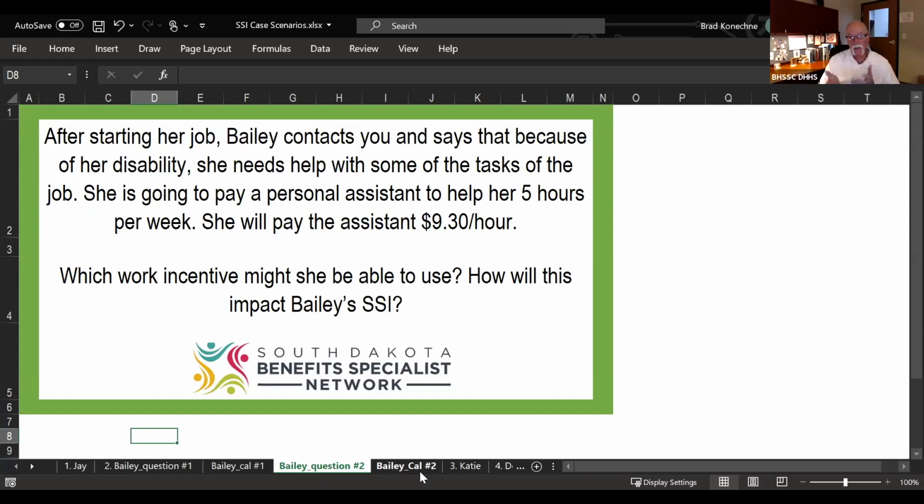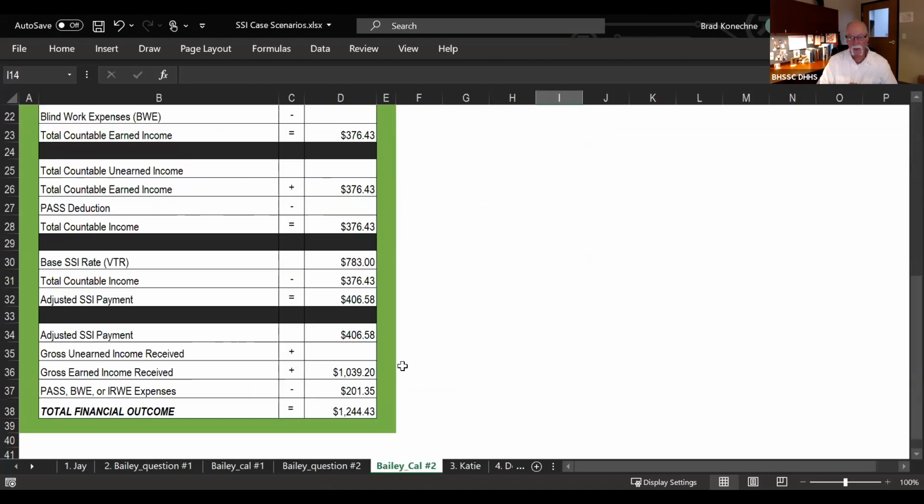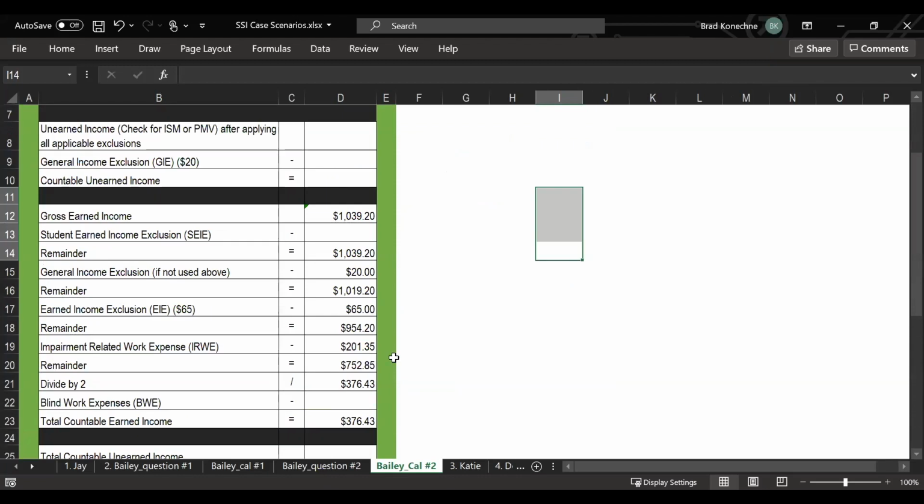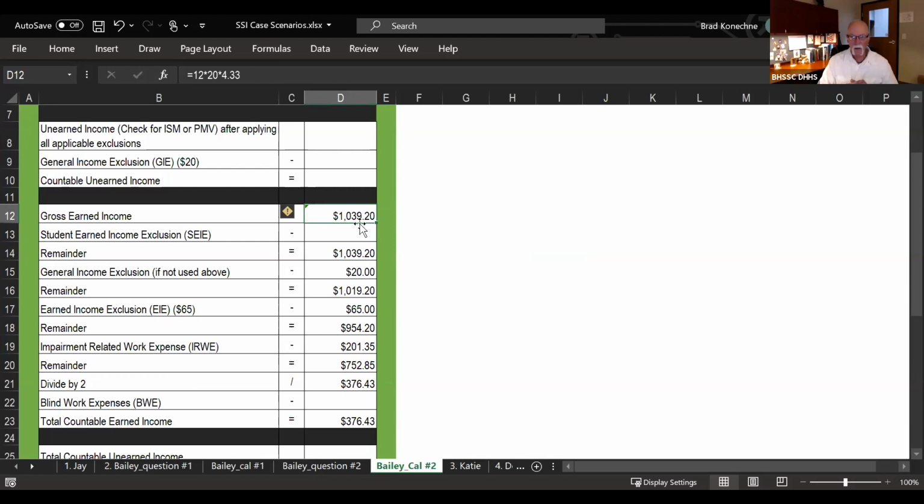Well, her SSI would be higher, yes, so that's correct. So her countable income would be less. So maybe we can move to the next slide and we'll go through, or the next one, and we'll see. I'm sorry, Nancy, I see what you're saying. Yep, I think you're on the right track here.